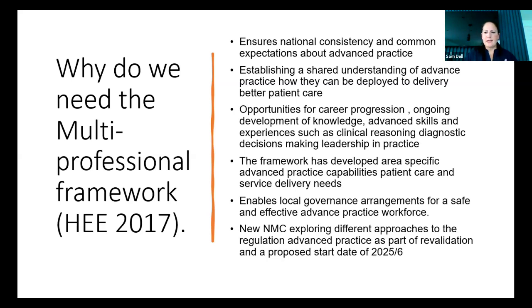The framework has developed area-specific advanced practice capabilities and patient care and service delivery needs. So it's really important that you look at the framework when you're developing the role, to see how it's going to effectively support you through it. It also enables local governance and arrangements for safe and effective practitioners in their own workforce.